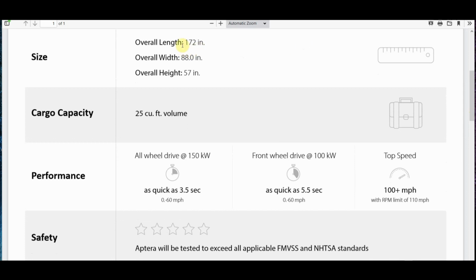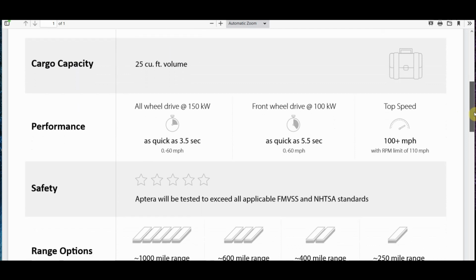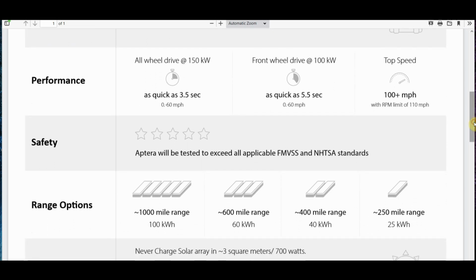So the size is weird because it's as big as a Model S, but a lot smaller than a Model S on the inside. So something to keep in mind. And it's a lot cheaper than a Model S too. All right, so cargo space is humongous. Like, this is crazy. 25 cubic feet of volume is a huge amount of space, probably the most out of pretty much any sedan that you'll find.